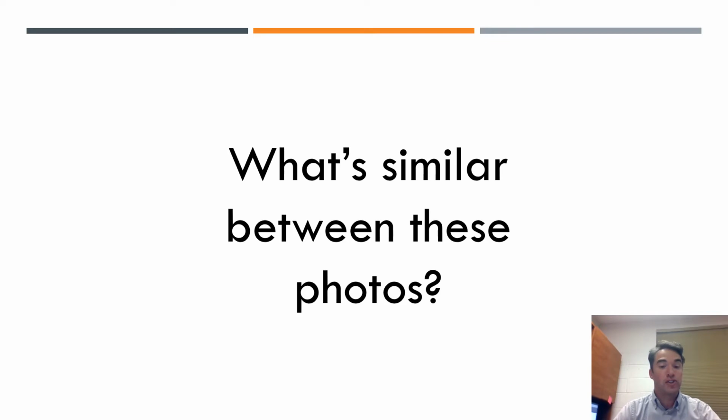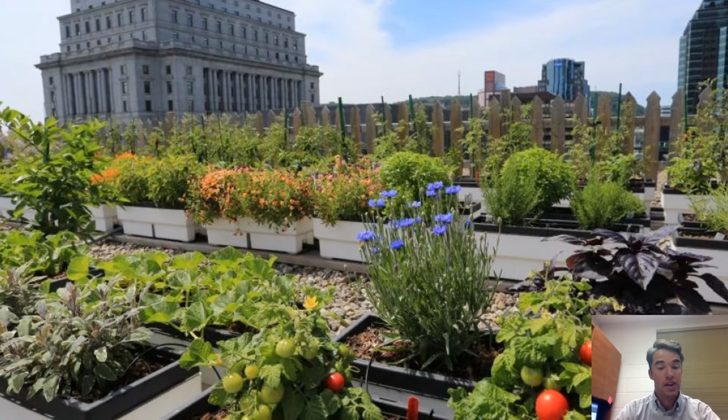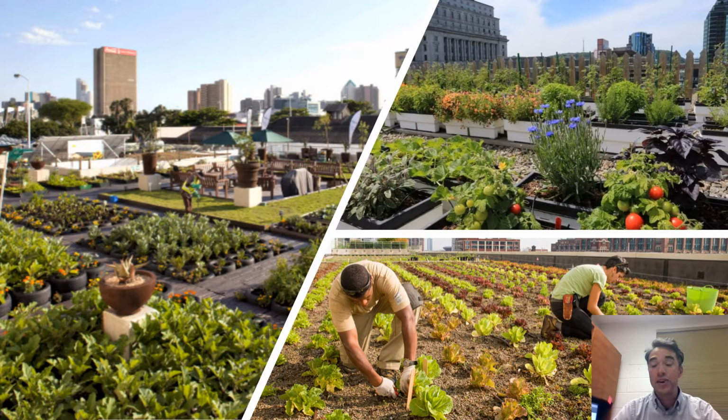So to start off, I want to show you a series of photos. I'm going to show you 3 photos, and I want you to determine what the similarities are between them. Here is photo number 1. Here's photo number 2. Here is photo number 3. And here are all 3 photos side by side. What are the similarities between these 3 images? What do you notice?